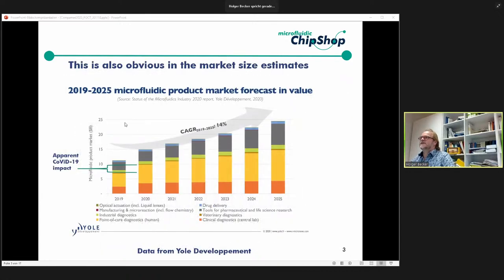And as I mentioned, the same is happening on the commercial scale. These are data from Yole Développement from September this year, so brand new. You can see the estimated market sizes, and a big jump in this orange column, which is human point of care diagnostics. And again, of course, you see a certain impact of COVID-19 here.